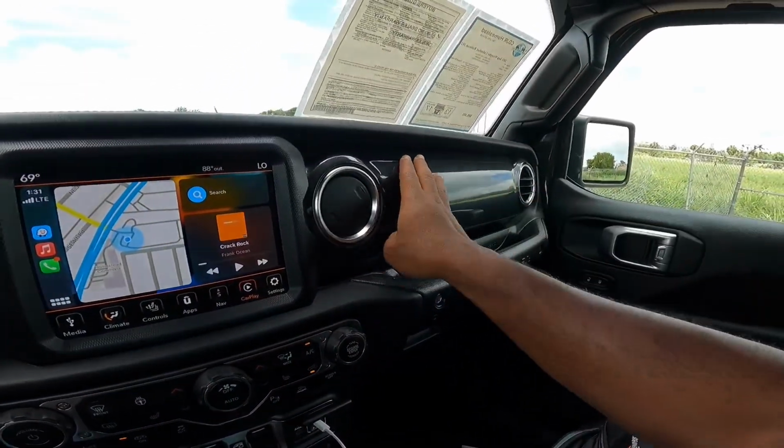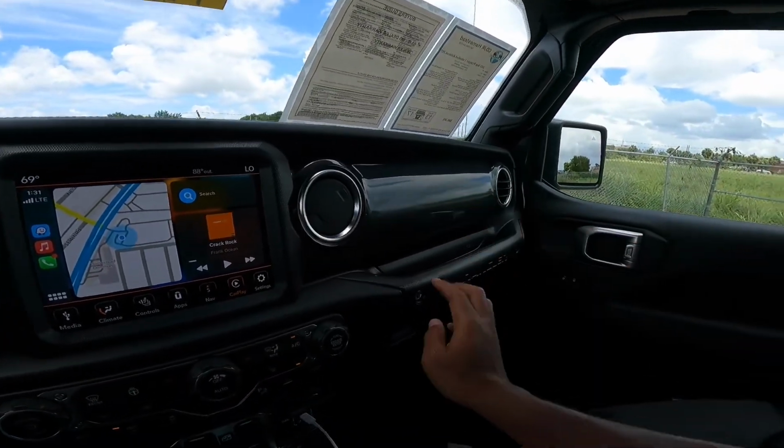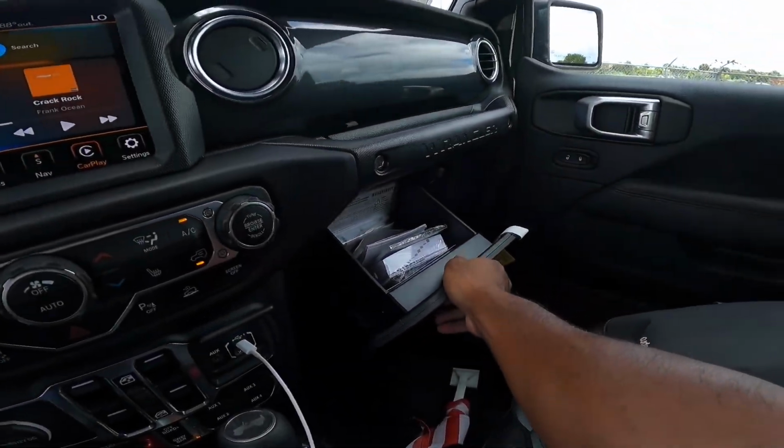I like this gloss gray finish here to the dashboard. There's the Wrangler grab handle here. Looking at the glove compartment here, it does offer a good amount of storage in there.